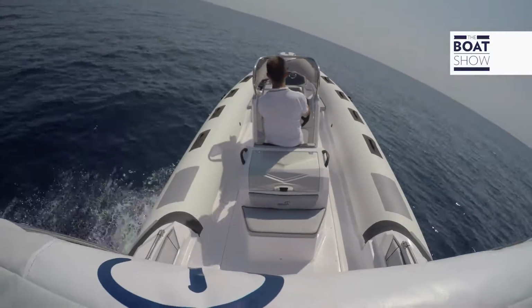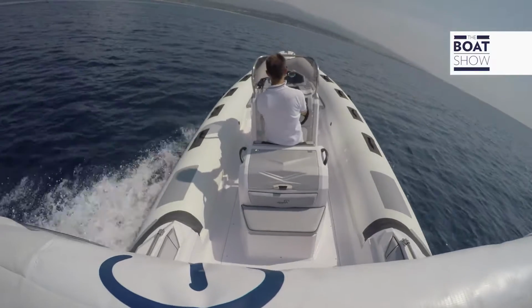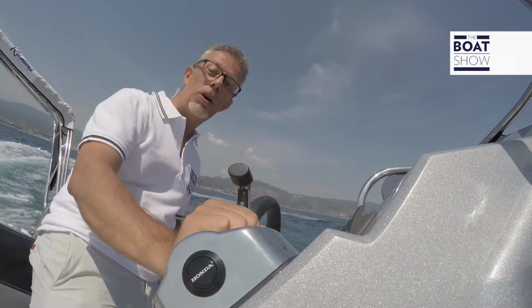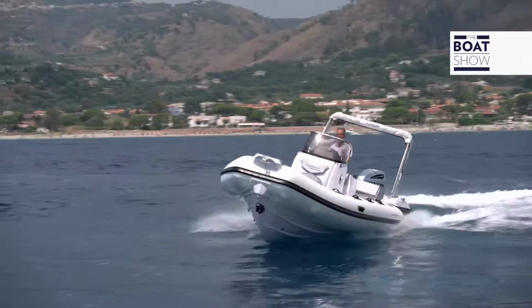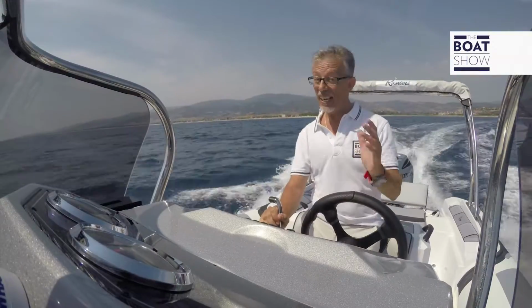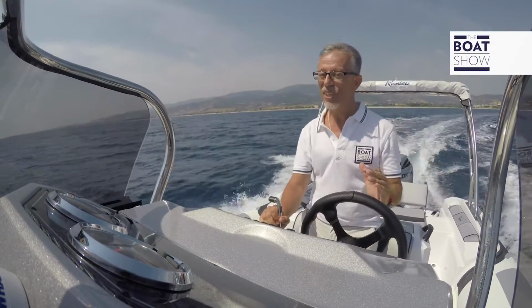The angle of heel is not excessive because the tubes act as a barrier of support and limit the lateral inclination. So if you have any friends on board who are not used to navigation, know that they will not feel unsafe in any way. I will now slow down so that we may take a closer look at the deck.